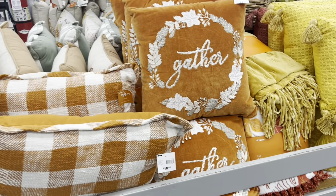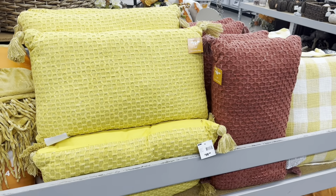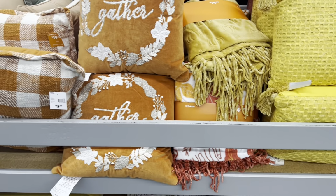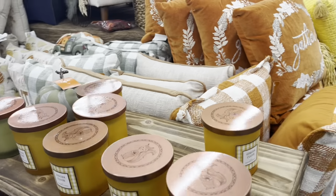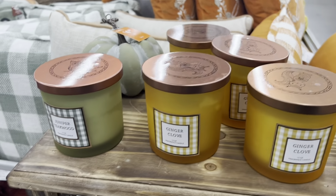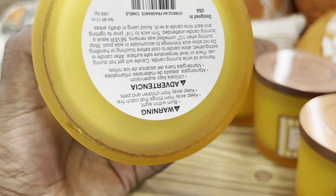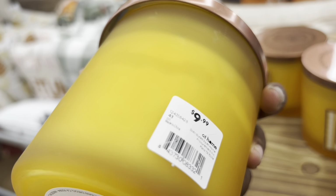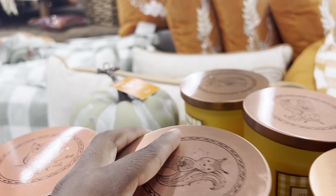Okay, so this is my type of store. They have a wide selection of fall pillow decor, all color coordinated. I love when stores have items color coordinated. It just pops more. You guys let me know in the comments if you're that way. I know that I'm that way. I just love when it's color coordinated and it helps you find things faster.